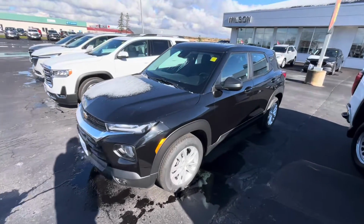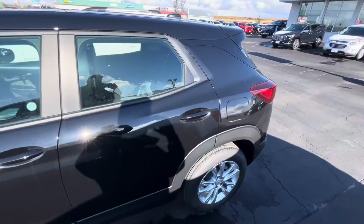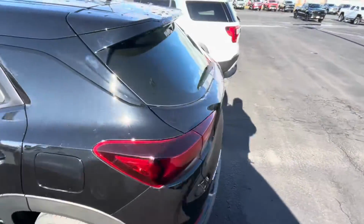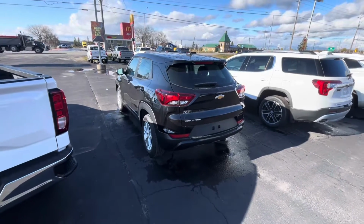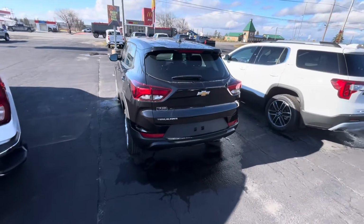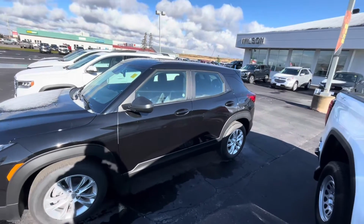What's up guys, Corey Foulem, your car guy here. Today I've got a video for you of this all new 2023 Chevrolet Trailblazer LS. This is a front wheel drive only vehicle and it's wearing a mosaic black metallic exterior with jet black cloth interior. And then you can also get one with all wheel drive as well.